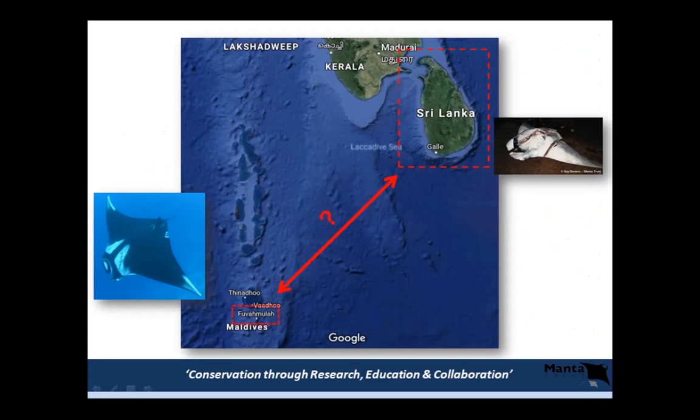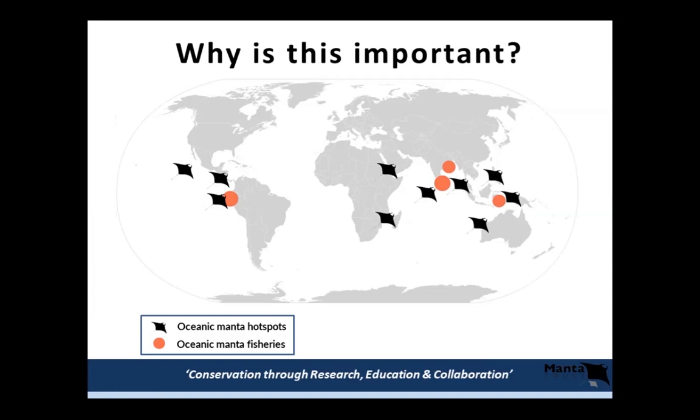Are the mantas we're seeing dead on the floor of the fish markets in Sri Lanka the same individuals that we could have been swimming or diving with last year in Felidhoo Atoll? That's kind of what we want to answer. Why is that an important question to answer?